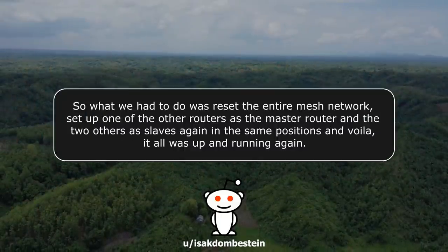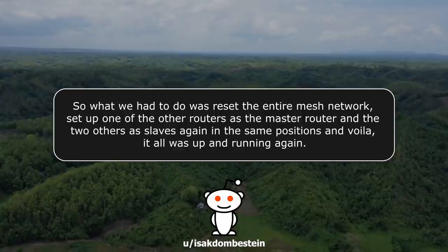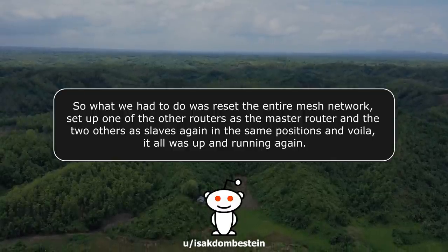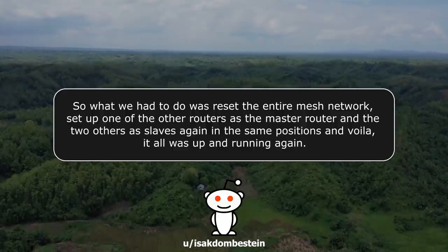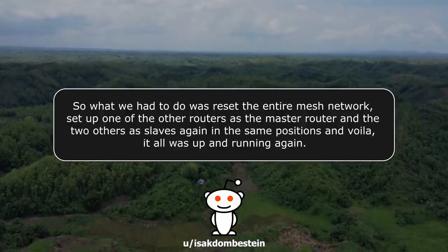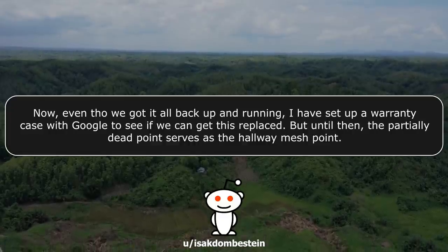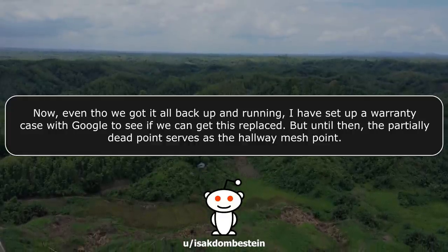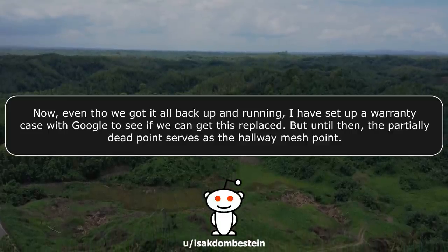So what we had to do was reset the entire mesh network, set up one of the other routers as the master router and the two others as slaves again in the same positions, and voila, it all was up and running again. Even though we got it all back up and running, I have set up a warranty case with Google to see if we can get this replaced. But until then, the partially dead point serves as the hallway mesh point.